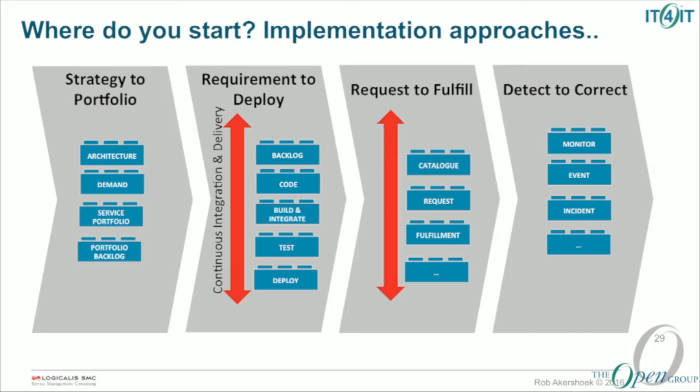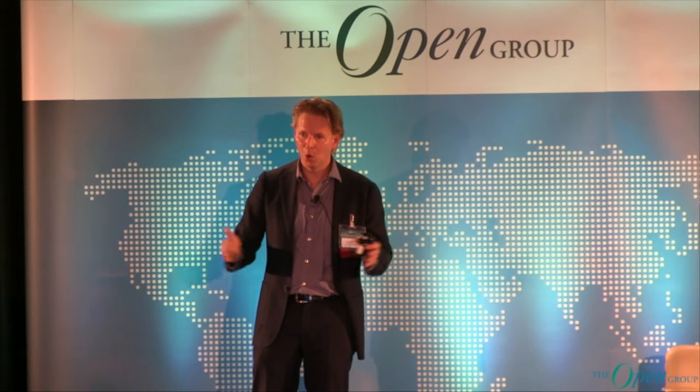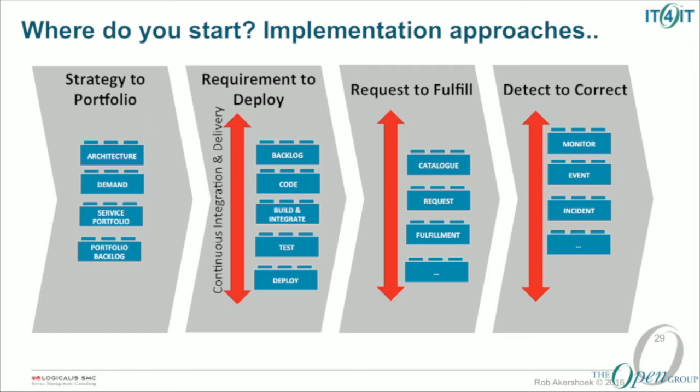Another customer that I've been working for is more focused on request to fulfill. They say, we want to automate all those recurring requests, like people wanting access to an application, or ordering new infrastructure services, or modifying the capacity allocated to it, or canceling subscriptions. So that's one approach, or of course, detect to correct, focusing on monitoring and getting automated incident creation and also maybe resolving automatically. So the whole pipeline of detect to resolve. The challenge is that this is typically a lot of effort because you want to take this monitoring for a lot of applications at the same time.